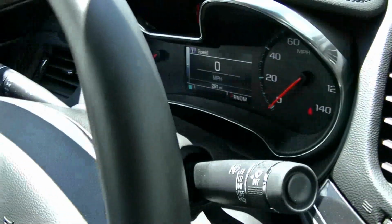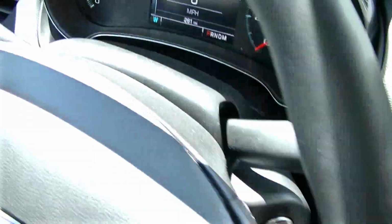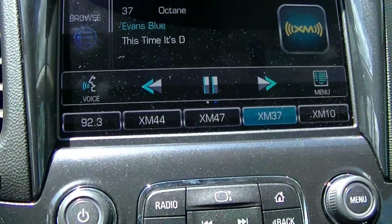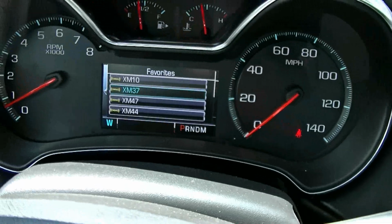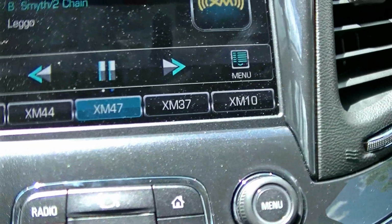There's that. The back of the steering wheel. Buttons here, these 2 are for volume. There's 2 more on this side here, and that is for scrolling through your favorites, or your presets, I should say. Oops, we have it on there. It goes like that, scroll through, it just changed.